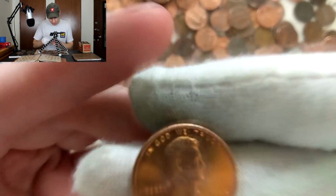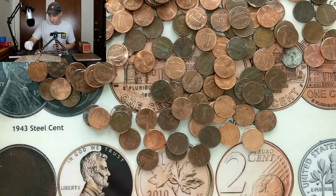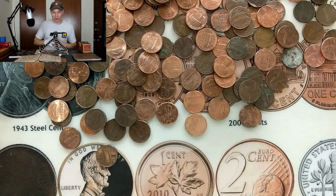I'll pull out this toned coin right here just for the heck of it. That's a nice looking coin. Why not? I'll throw those over to my brother Kevin and see what he thinks about the toning on those coins. But anyways, guys, that is the end of the box. Let's go ahead and get into the wrap-up.